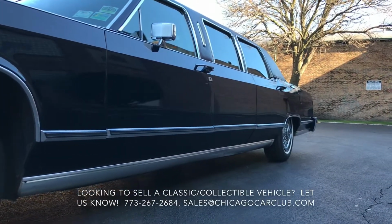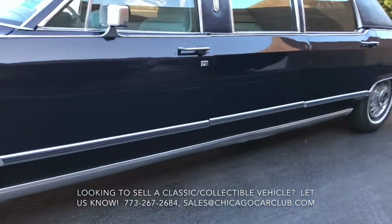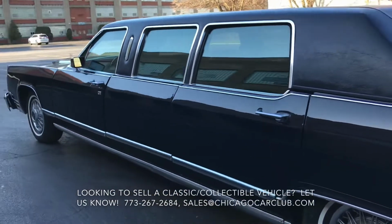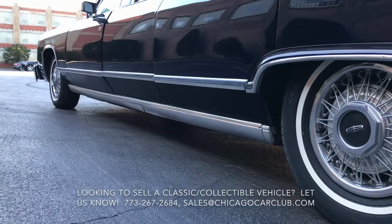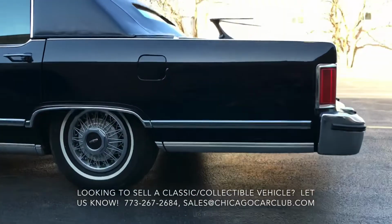There's definitely some bubbling on the body, so you'll see the stuff close up later in the video, but that is to be aware of. It's been repainted once in the correct color. Body's nice and straight. There's one little door ding at the bottom of the driver door. Really nothing too significant.